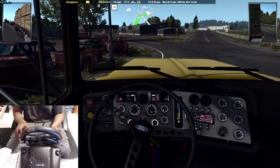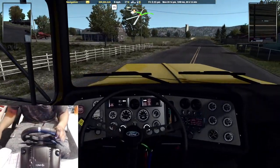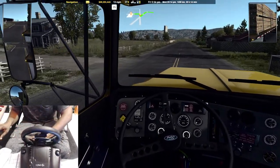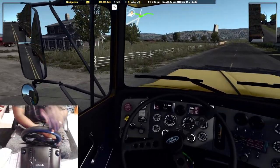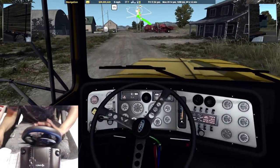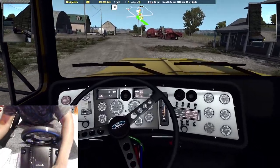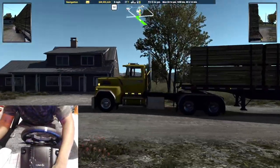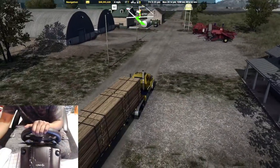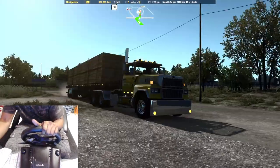Yo, damn, look at this corner, man. Jeez. My gosh. This is what I'm talking about. This is cool, man. We're like on a farm. This is a totally new drop off. Let's go outside. This looks cool, doesn't it? Looks cool, right?